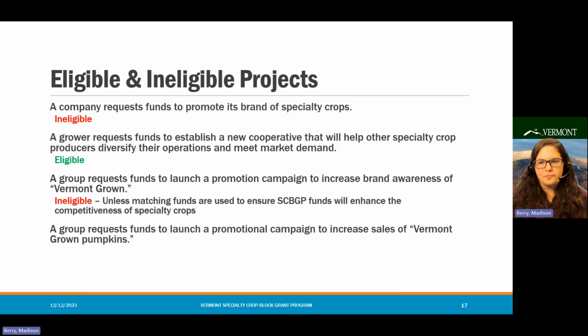And then finally, in comparison to that, a group requests funds to launch a promotional campaign to increase sales of Vermont grown pumpkins. Absolutely. Because it's specifically pumpkins, it could be specifically squash, it could be specifically cherries, it could be honey, it could be cut flowers. As long as it's a specific specialty crop, that is eligible without having to do any workarounds with the matching funds.